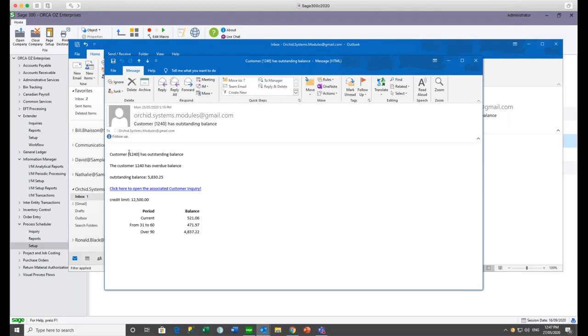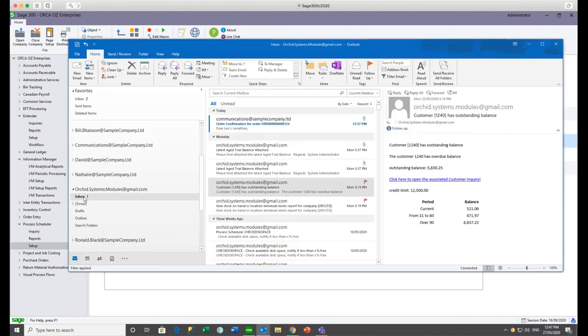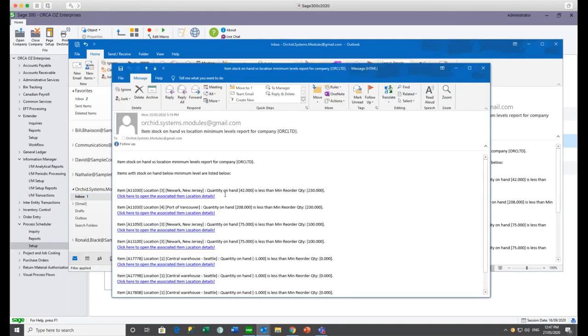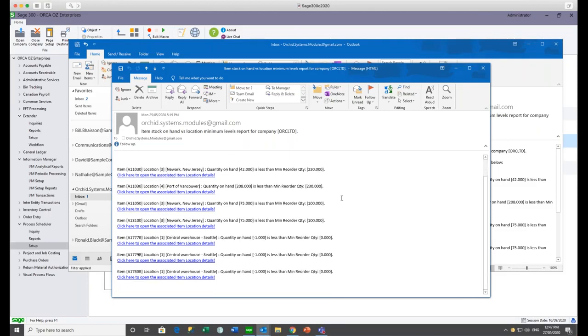So here the customer 1240 has an overdue balance, and when you right-click on this using our email smart link, it will open up your Sage 300 and open up the AR customer inquiry underneath that. Another example is the one from the minimum stock. Sent to the warehouse manager, we can see all the items, the location, the minimum stock, and the minimum reorder quantity. So we can see that all these items need to be ordered.